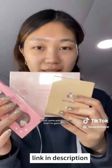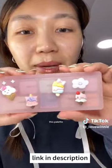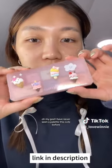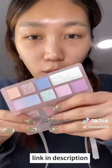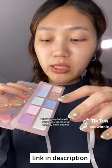I have some palettes here that I'm gonna open. The first one is from Shedella. This palette, oh my god, I have never seen a palette this cute before. Look at how pretty this palette is. It's all these colors I don't usually wear, but I'm trying to be a little bit more experimental with my color choices when it comes to eye palettes.